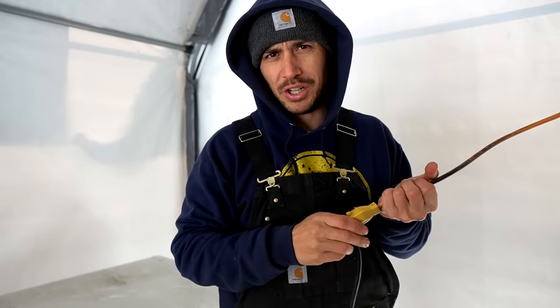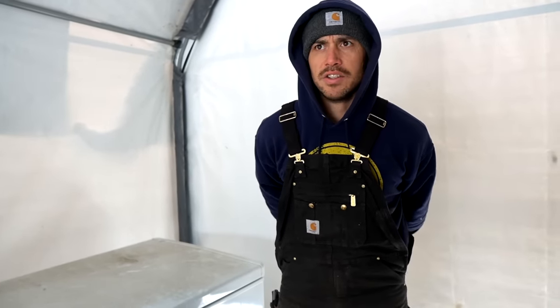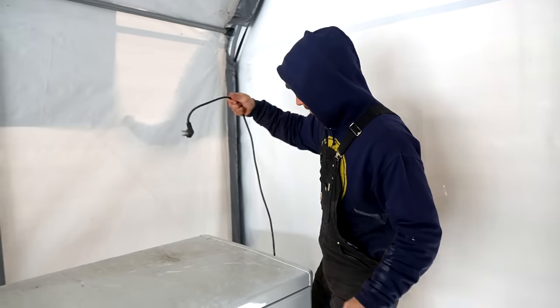But it is officially winter, and it's a good time because we can unplug our freezer. We're not getting above freezing during the day, not even close. I think the high yesterday was like 16 degrees, and it's about the same today. So we're unplugging the freezer. We no longer need to power this thing with our solar system.